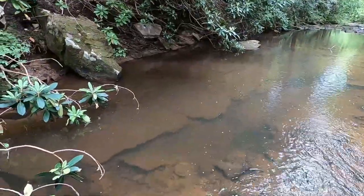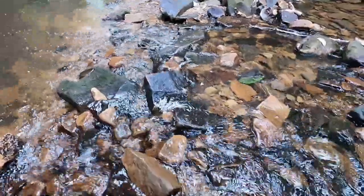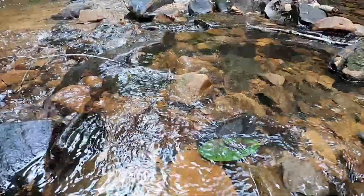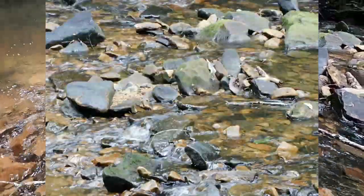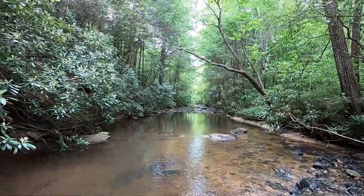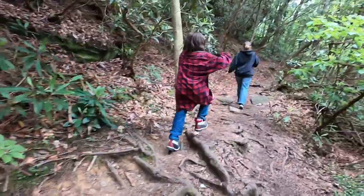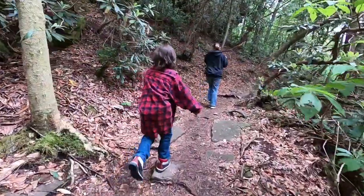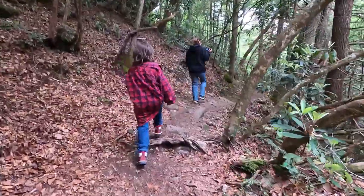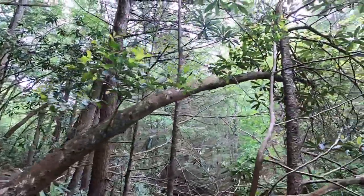Big rocks underneath the water there. Look at these trees, bud. Look at this. Look how these trees are curving to try to get to the sunlight. Look how bent that tree is.